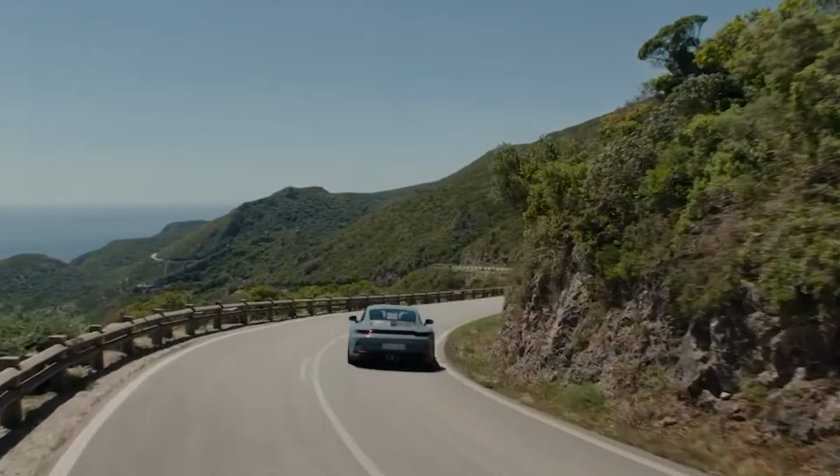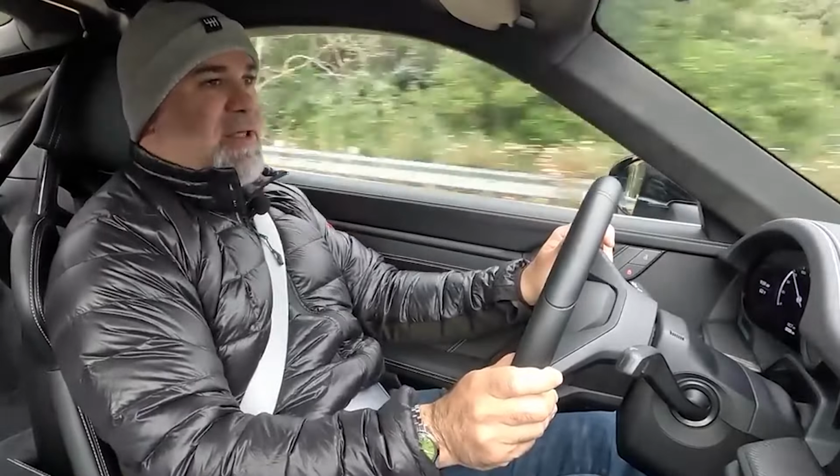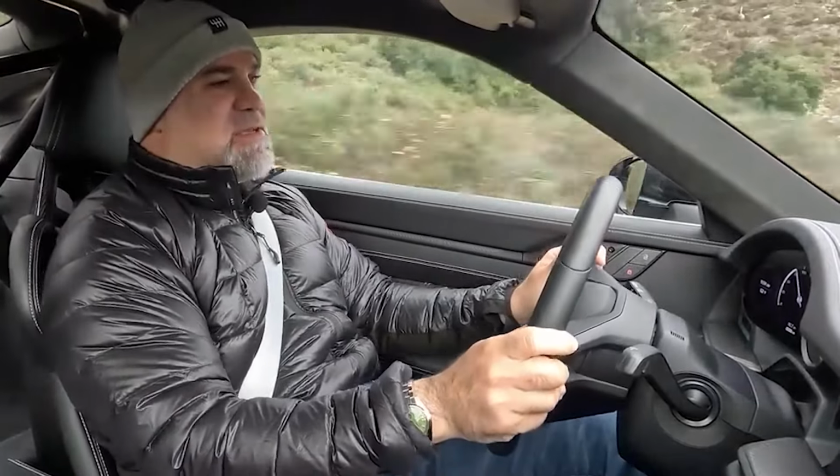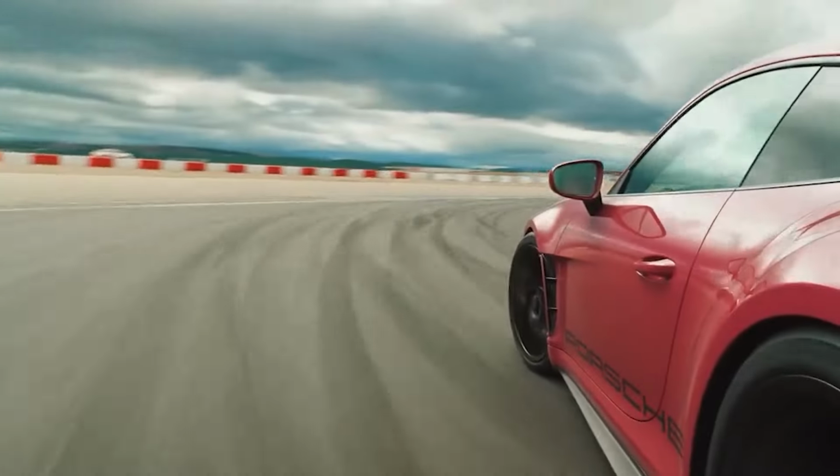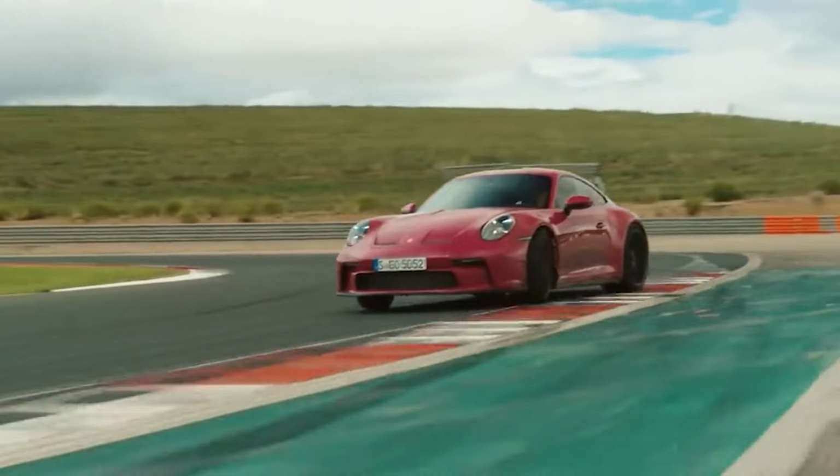Many points are awarded for this. Then there's the fact that it comes only with a manual transmission. I mean, what more do you need to be convinced? Okay. How about the special watch you can buy to go with your new toy?